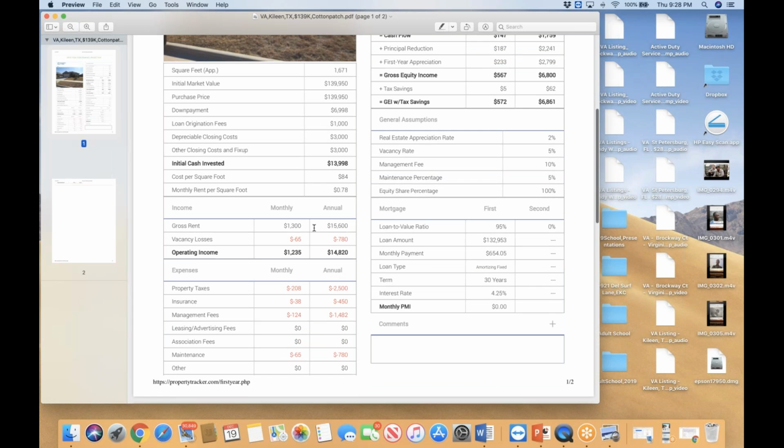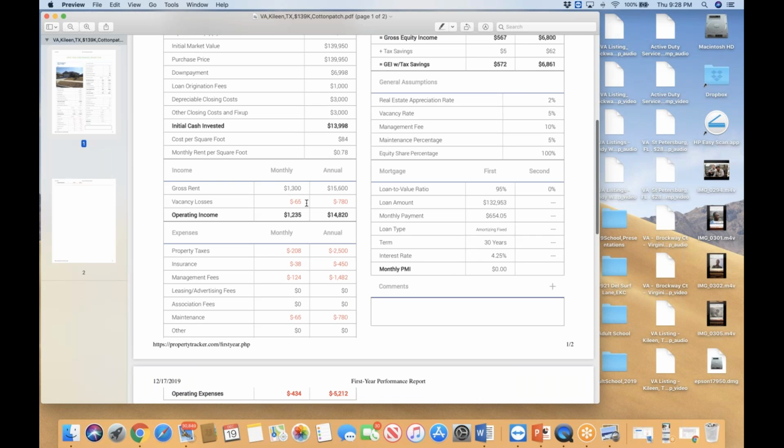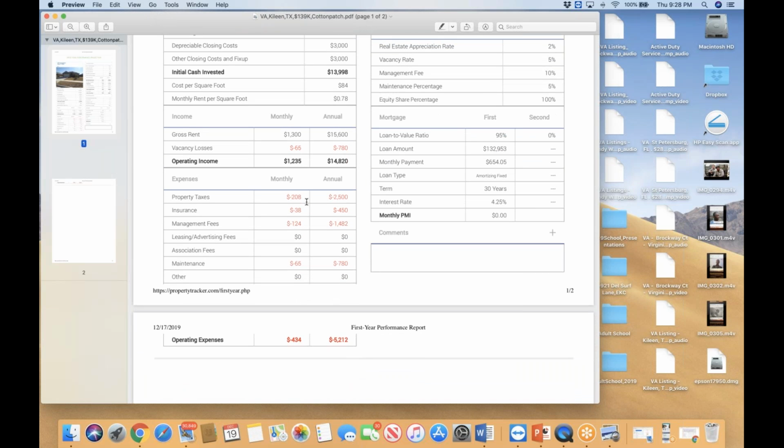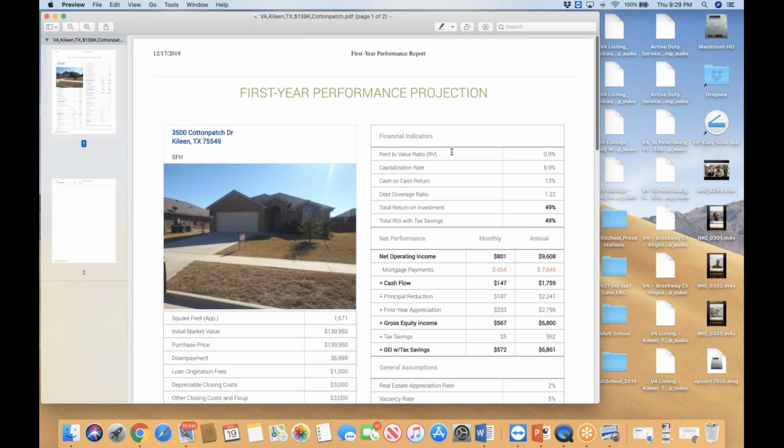And the rental comp indicates, upon my further research, this particular property should rent for around $1,300. Okay, and 5% vacancy rate, minus the monthly taxes. The property taxes are pretty reasonable, a little bit higher than 1%, maybe 1.5%, which is not as high as in other locations in Texas. We all know that. Okay, insurance is low, $38, 10% property management fee of the rent, which is $124 per month, and then the 5% maintenance factor. This is sort of my projection.